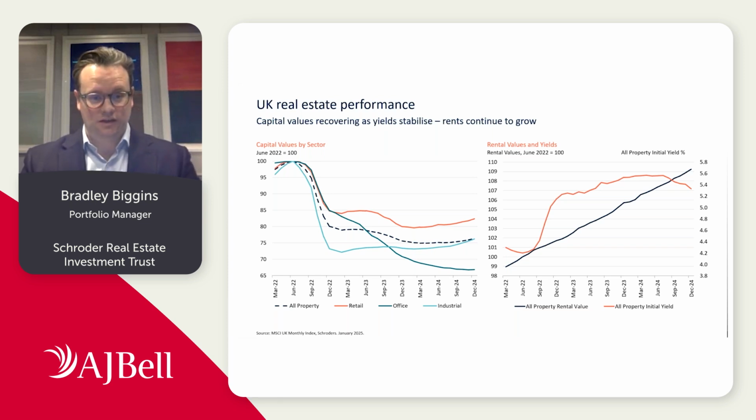But what we've seen in the past few months has been a contrast to that. We've seen a couple of interest rate cuts, and you can see in the chart that you're starting to see the capital values trend upwards marginally. Now, the exception is offices, where there continues to be some uncertainty with work from home and concerns around obsolescence. You can see that dark green line, it hasn't started trending up yet, but it has stabilized.